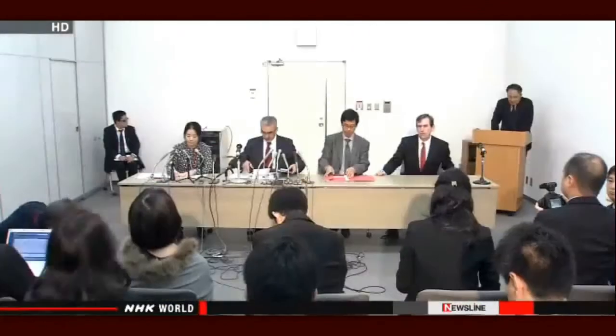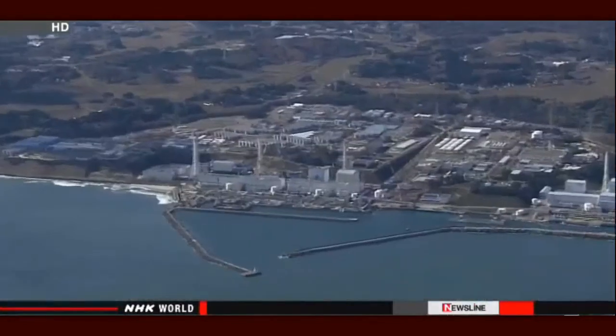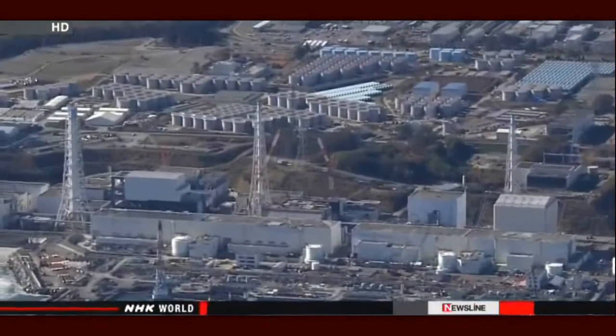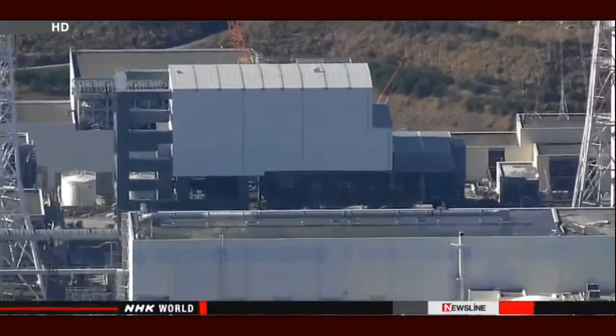Team leader Juan Carlos Lentijo said he wants to share with the world what they learned from the Fukushima case. Lentijo added that they will pay particular attention to the way radioactive water is handled at the facility. They will also assess the safety of the effort to remove nuclear fuel from the number 4 reactor building.